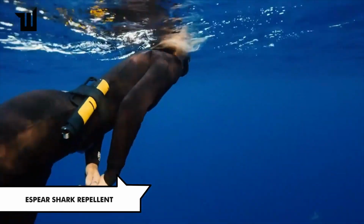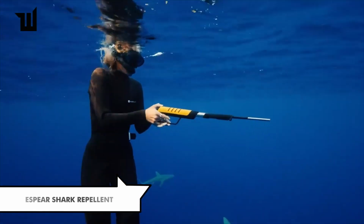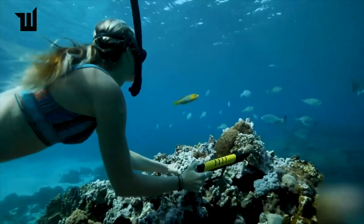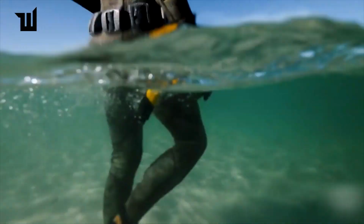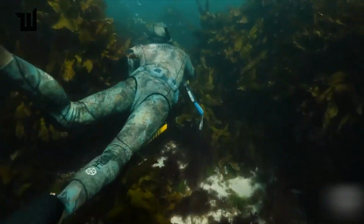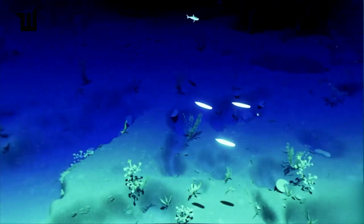SAR Shark Repellent. SAR is the world's first portable electronic shark repellent, effective at depths of up to 100 meters. Its electromagnetic field causes muscle spasms in sharks, providing peace of mind for underwater explorers. Priced at $300, it's a valuable safety tool for those venturing into shark-populated waters.